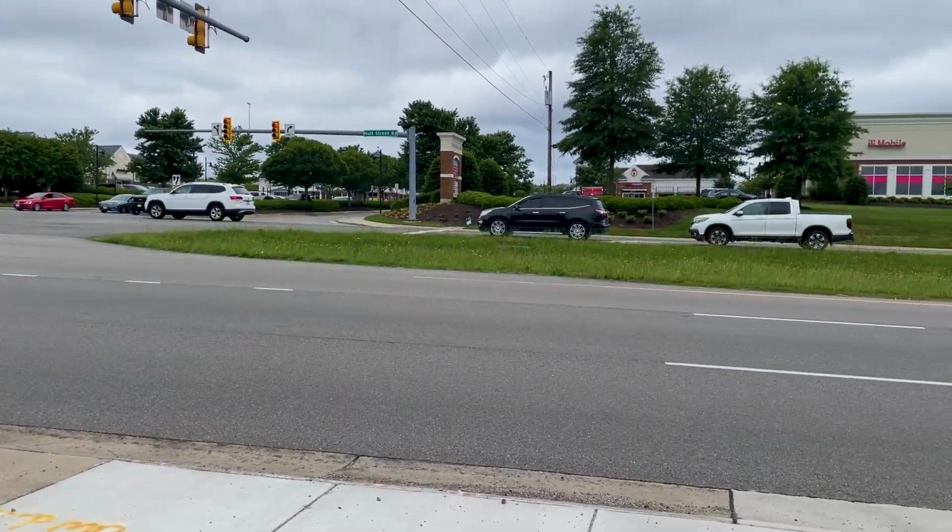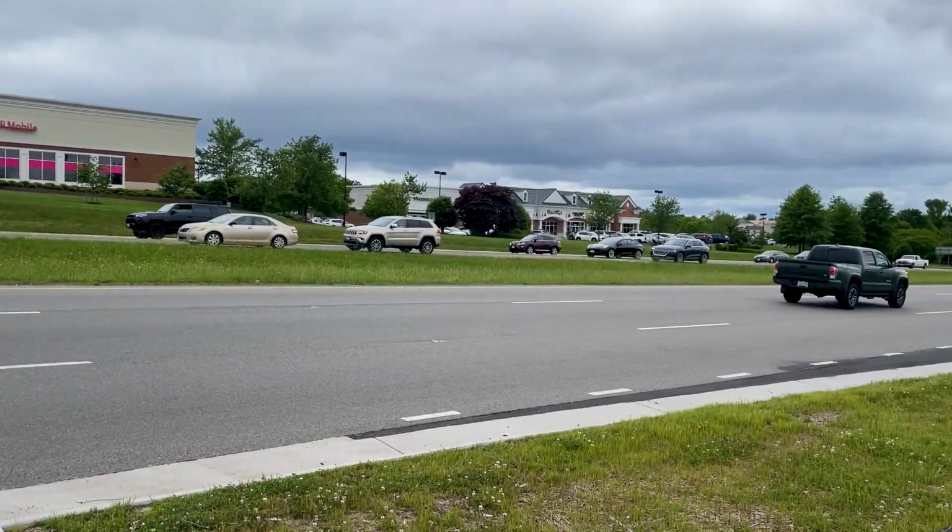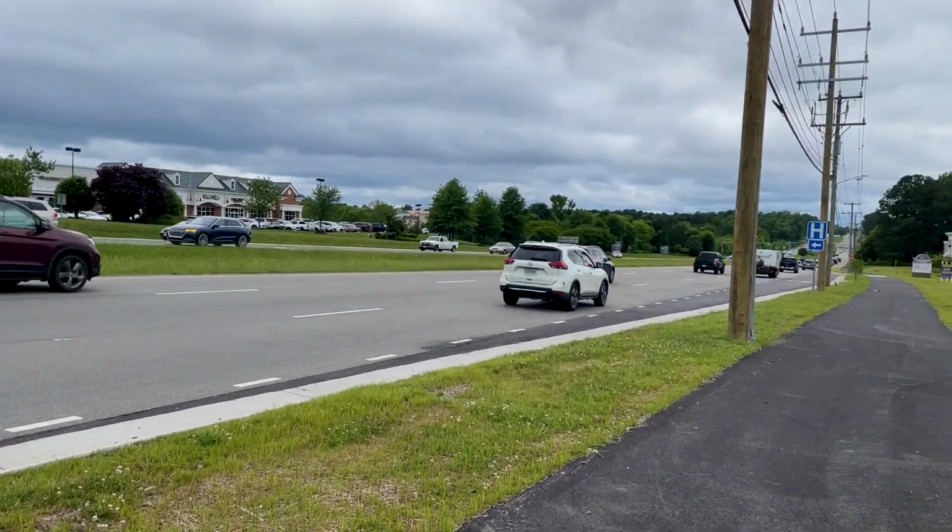Some of the cons, of course, congestion on Hull Street as you're driving in and out during rush hour. Expect to spend an extra 5 to even 10 minutes just because of the traffic. And then finally, if you're a foodie, you're going to find the most authentic, unique restaurants closer to the city. Out here in Moseley, it's going to be kind of the chain restaurants that you'd find anywhere. Other than that, Moseley is a fantastic neighborhood, definitely deserves to be on your top 5 as you consider where you're going to live in Richmond.